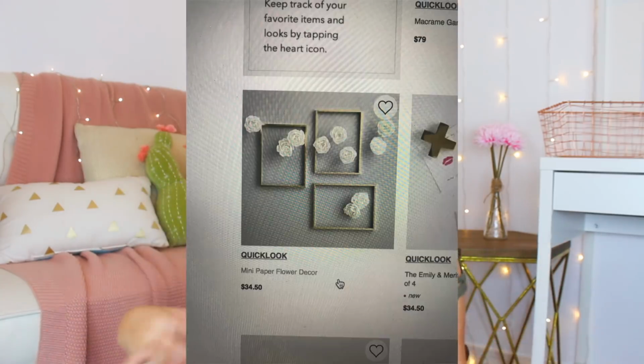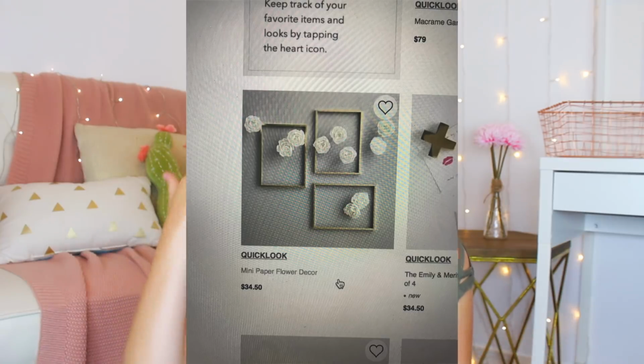So I want to get these picture frames. I have these picture frames from IKEA, and what I want to do is spray paint them gold and then put these flowers. I'll put a picture of what I want to do. I saw this on Pottery Barn, and I was like, that's so cute, but I'm not spending $30 on some fake flowers. So I thought that'd be a really cool collage wall that'd be really pretty for that background. I really want to get a headboard. I don't know, it's expensive.